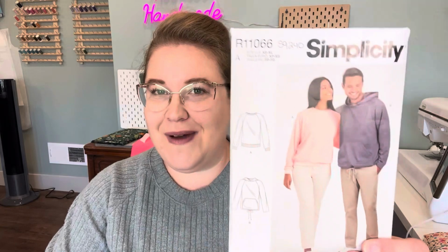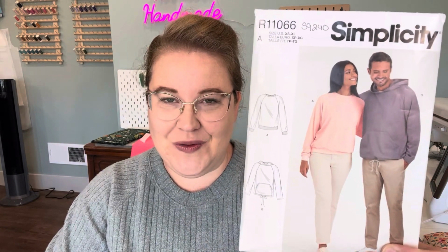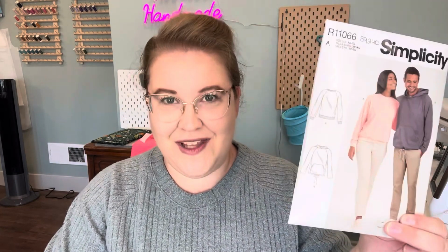But before we jump into my makes, what am I wearing today? This is another TNT version of my Simplicity 9240 sweatshirt. Just another version of it. I've got so many of them. The weather is tiptoeing toward cooler temperatures here in Southern Indiana. Cool in the mornings, cool in the evenings, and then it warms up during the day. I don't know. Eventually she will make up her mind, but I'm prepared with my Simplicity 9240 sweaters.